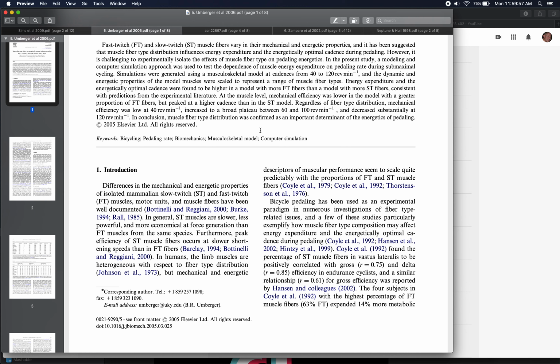What they suspected here is that an individual's preferred pedaling rate might be explained by the proportions of fast twitch and slow twitch fibers that comprise their muscles. And here they abbreviate that as FT for fast twitch and ST for slow twitch throughout the paper. Slow twitch muscle fibers are generally more efficient than fast twitch fibers, meaning you can produce the same force and the same amount of work with a slow twitch fiber more economically than with a fast twitch fiber, meaning it'll consume less metabolic energy to perform that work.